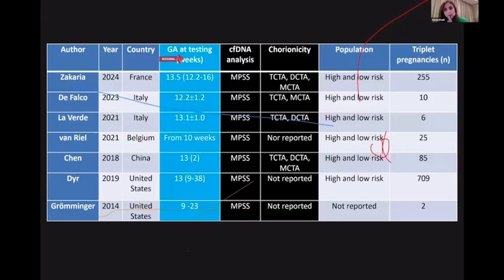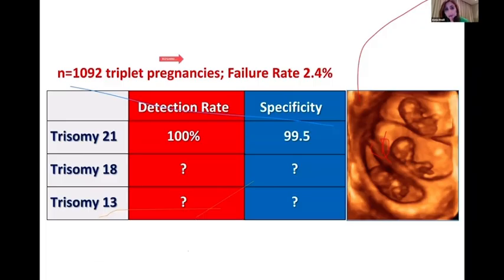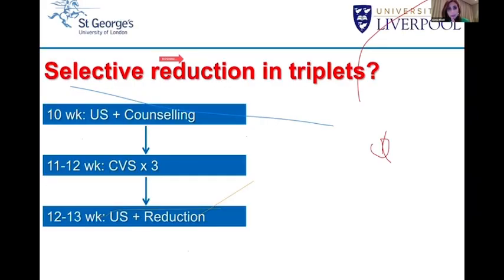Finally, about triplet pregnancy, this is again data that we looked at recently about the performance of cell-free DNA in triplet pregnancies. In 1,000 triplet pregnancies, the failure rate was 2.4%. And for trisomy 21, the data appears very promising: detection rate of almost 100%, specificity 99.5%. So it appears promising, but of course we need more data. For trisomy 18 and 13, it's difficult to comment on the diagnostic accuracy.